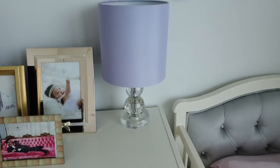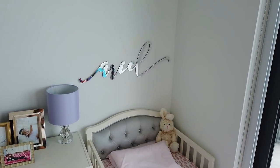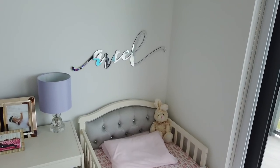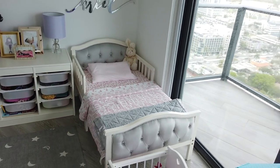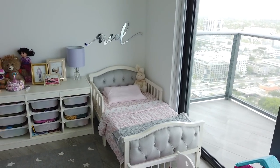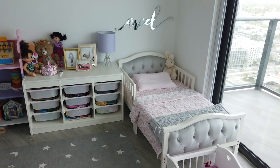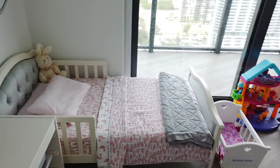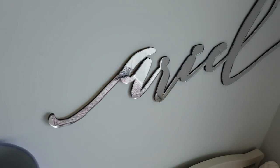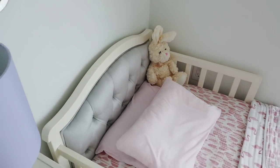Her lamp that I found at Home Goods. That sign is from her first birthday that I kept. And she knows that it says Ariel. I wanted to keep it kind of neutral with some pink and purples everywhere, because those are her favorite colors. That was, again, from her birthday party that I kept, her mirrored name sign.